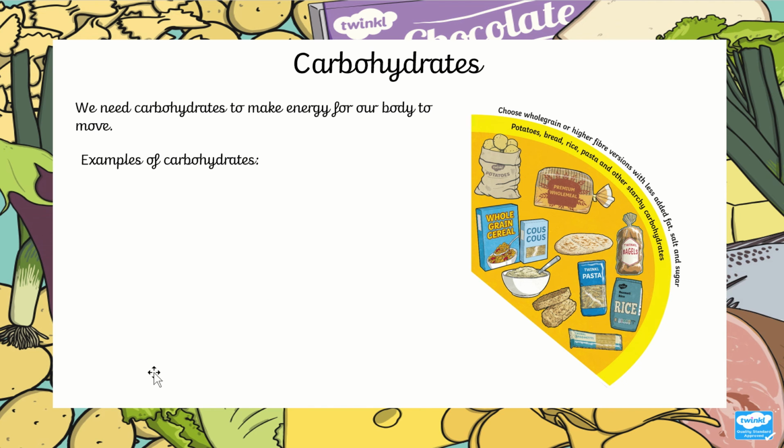So first, we've got carbohydrates. We need carbohydrates to make energy for our bodies, so then our bodies can move and do all the amazing things that our body does for us without us even thinking. So can you pause the video and think about how many examples of carbohydrates you can think of in 30 seconds? Off you go.